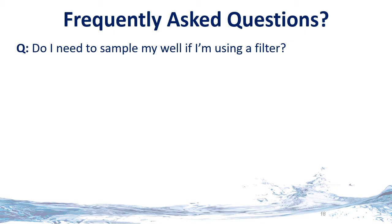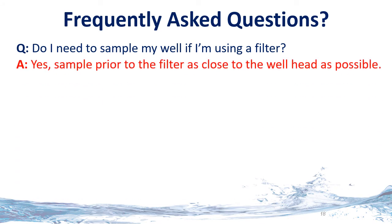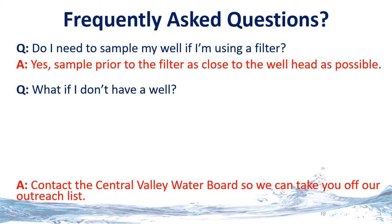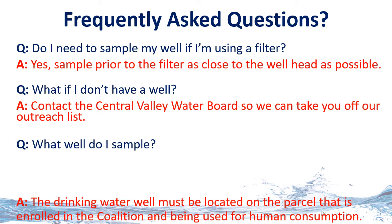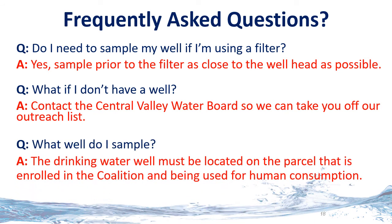Do I need to sample my well if I'm using a filter? Yes, sample prior to the filter as close to the wellhead as possible. What if I do not have a well? Contact the Central Valley Water Board so we can take you off our outreach list. What well do I sample? The drinking water well must be located on the parcel that is enrolled in the coalition and being used for human consumption.